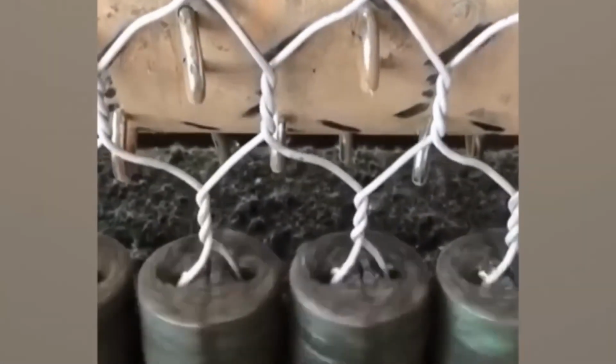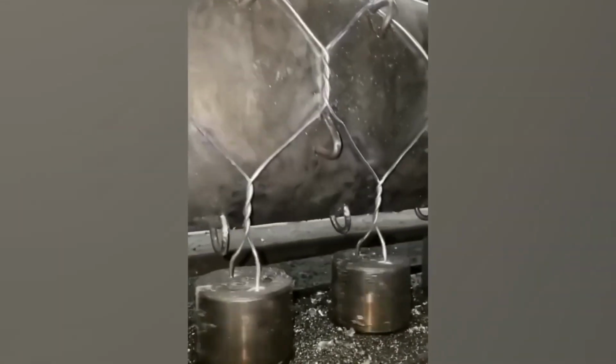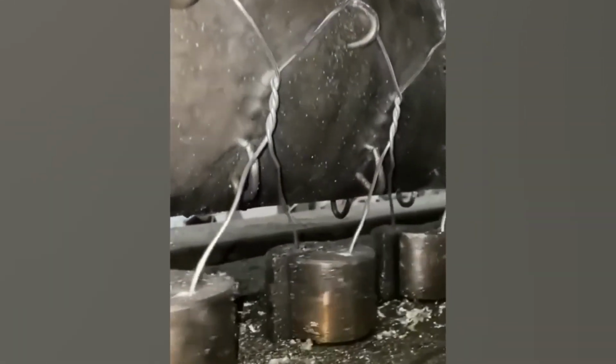Cheater! Creating long sheets of chicken wire fencing involves a massively complex system of spinning wire spools, a large roller, and constant twisting to get the perfect chain link fence.